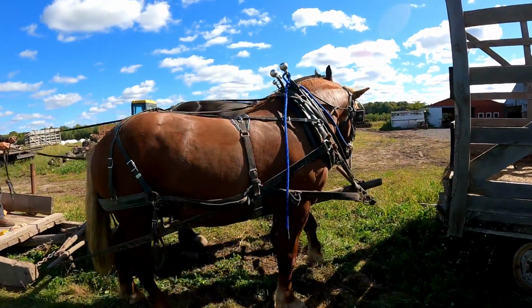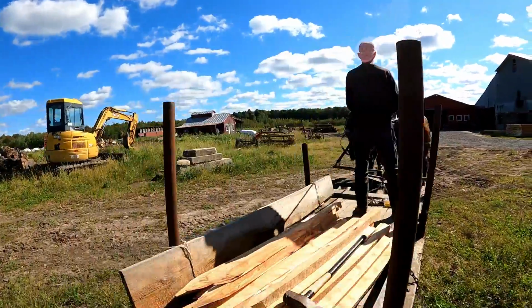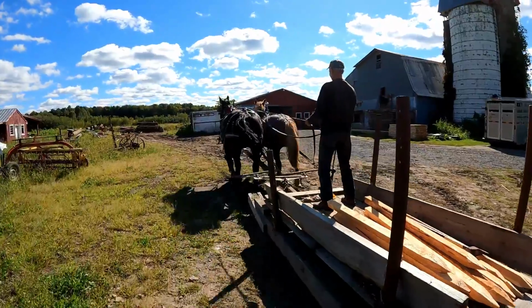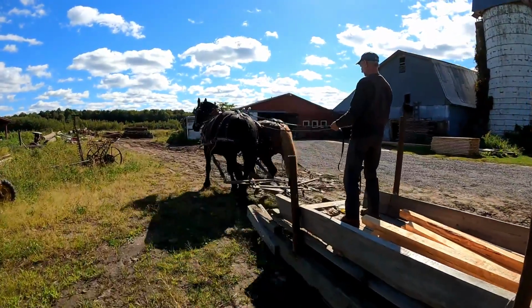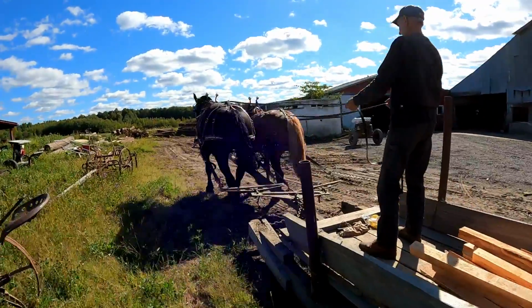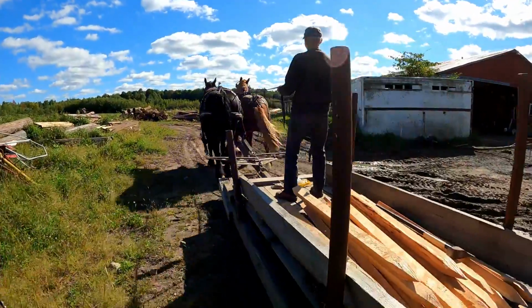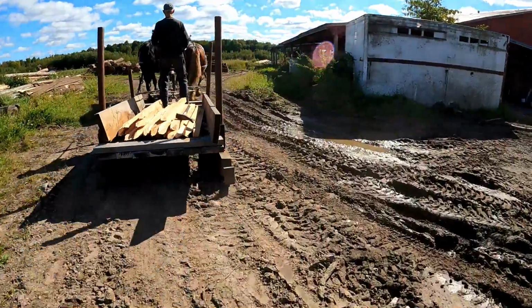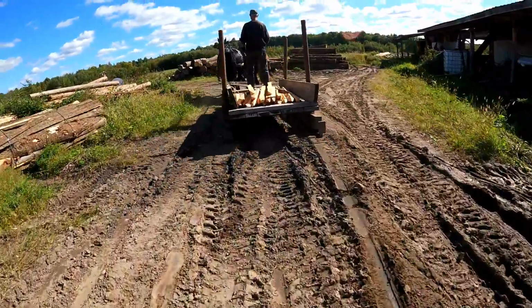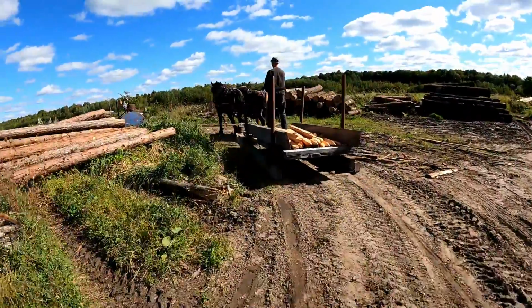Cast up. And we're off. This was a big mud puddle, or water puddle, the other day, and it's starting to dry out, so it might be pulling a little bit harder than it has been. The ground might be a little more sticky.